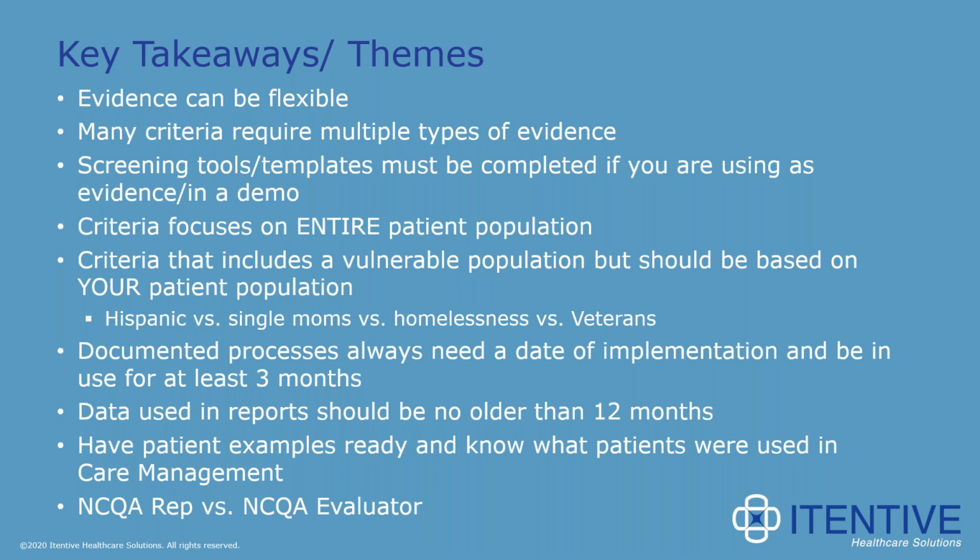So we then have some key takeaways and themes for meeting the criteria and gathering evidence that we do want to share with you. First, your evidence can be flexible. I think we've said this quite a few times, but many criteria require multiple types of evidence as well. So again, you might have that documented process plus evidence of implementation. Screening tools and templates must be completed if you're using them as evidence.